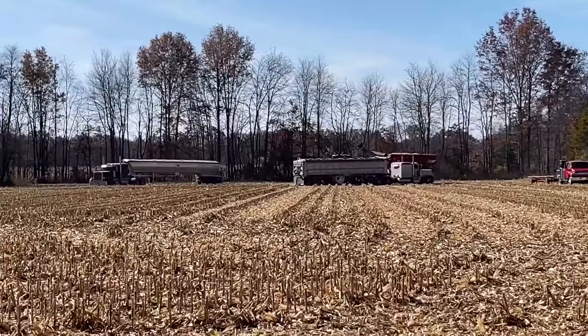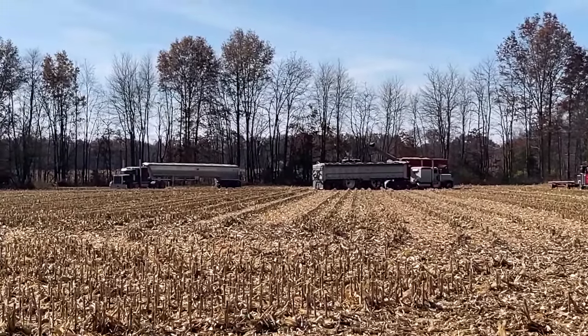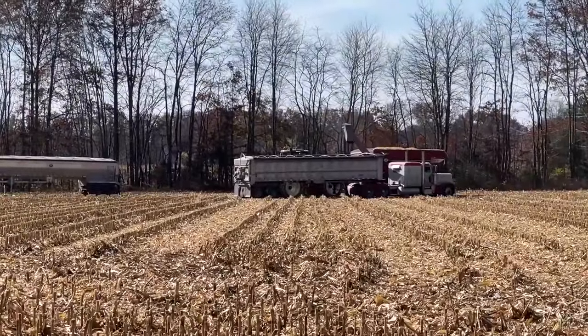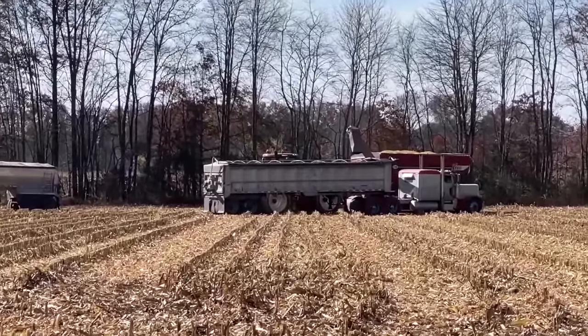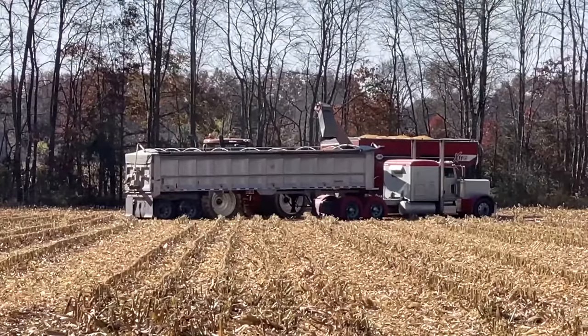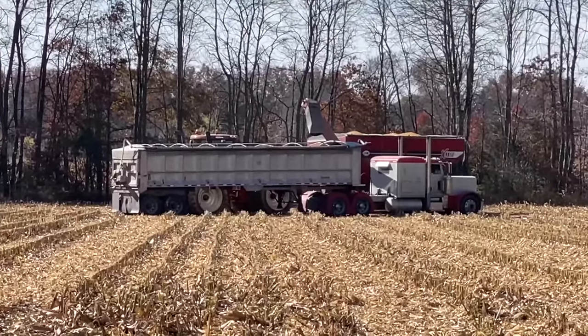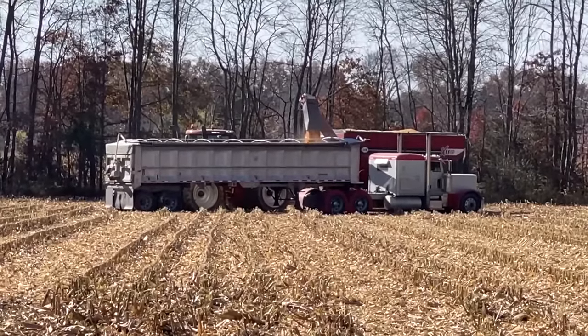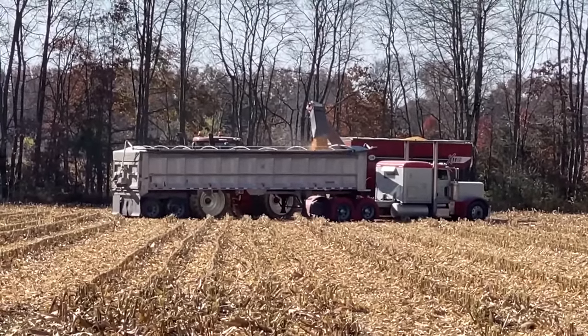It's pretty cool. Look at two semis. Got the tractor getting ready to load the corn into that semi. The combine is in the back, still getting the corn. There's a lot of live action going on today, November 13th, 2023. We're also doing the fence.